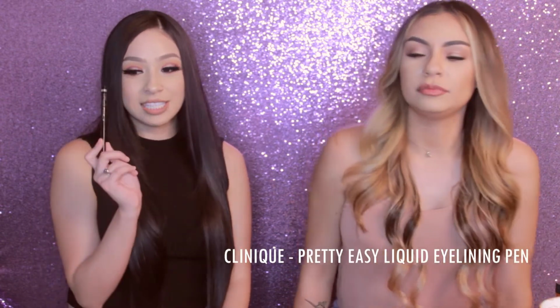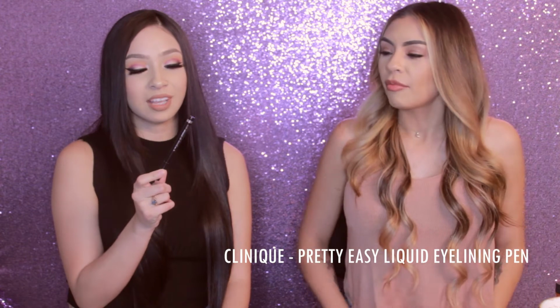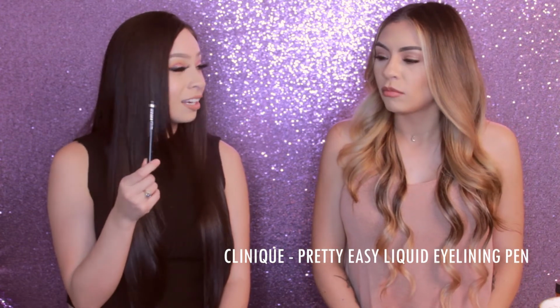Okay, so this is my holy grail ever since I started doing makeup in 8th grade. Black liquid eyeliner, by Clinique. To me, it's just the best one because it doesn't smear, it doesn't run, it doesn't mess up with anything. And I just love it. I draw a pretty precise winged liner, so holy grail right here. This one can't concentrate right now. I can't.